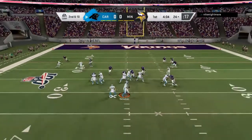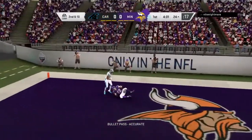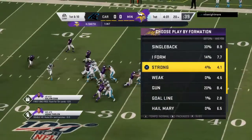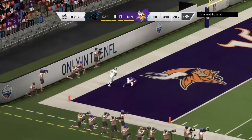Back to the air, Newton on 2nd down. Looking, and it'll be intercepted. Picked off by Harrison Smith. And a big turnover there as his guys will get the football back.